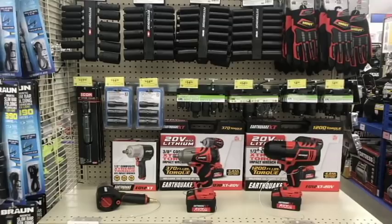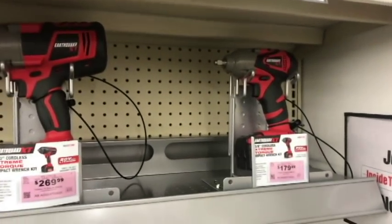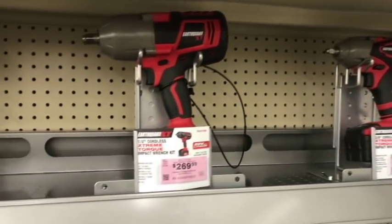My impact sockets continue to hold up. Not sure about their cordless tools, to be honest. I've never used them before, but their air tools I've used. I have a half-inch Earthquake XT stubby, and that thing's badass. That thing works for days. So if the cordless is anything like the air tool lineup, I think that it'll hold up.